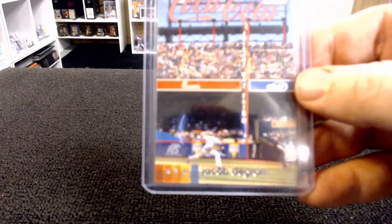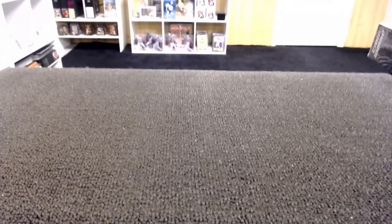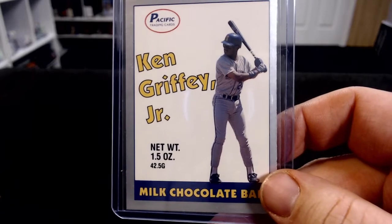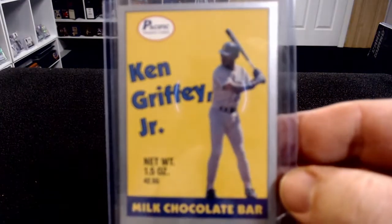there in Citi Field. And then here we go. We get away from the Mets, and this guy knew I love Ken Griffey Jr. These Pacific cards, he got me the three colors sent to me here.